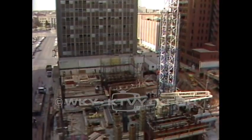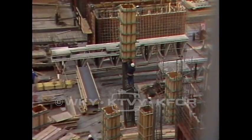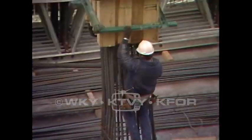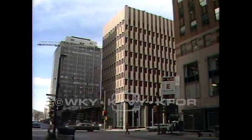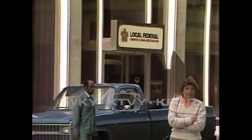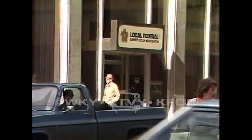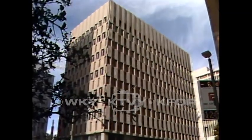Construction of Leadership Square couldn't be going better. Oklahoma City's latest downtown project will cover nearly 800,000 square feet once completed in July of 1984. But one more building will have to be leveled first. The local federal building is seeing its final days. Built in the mid-1950s, it once served as the bank's headquarters. Leadership officials had considered building the new offices next to local federal, but that plan was unfeasible. The building will be coming down.